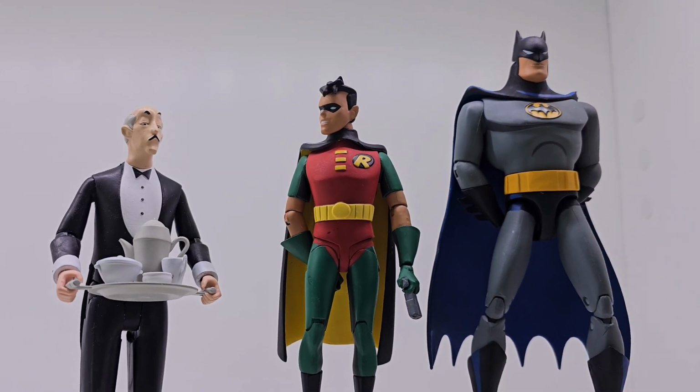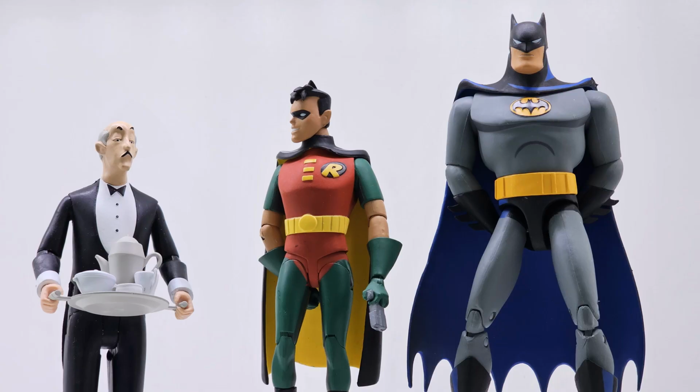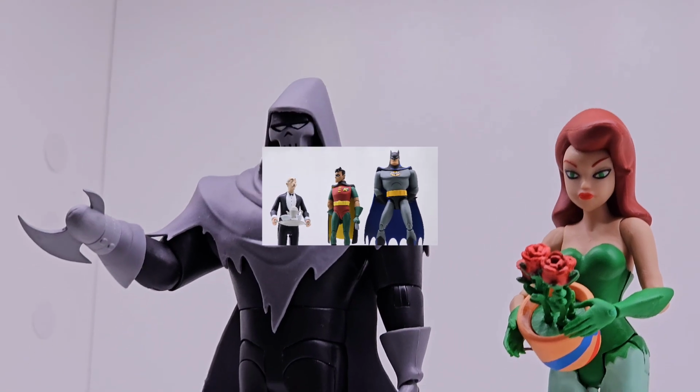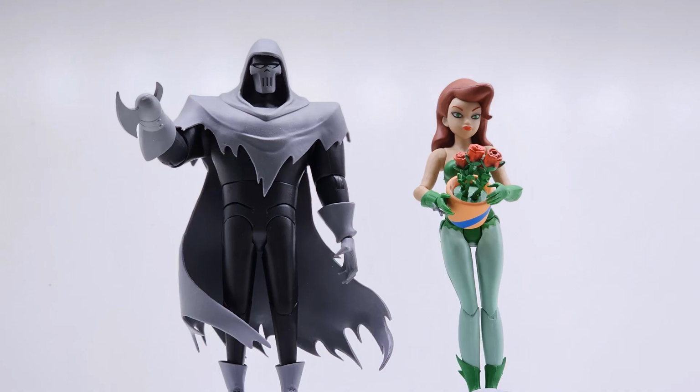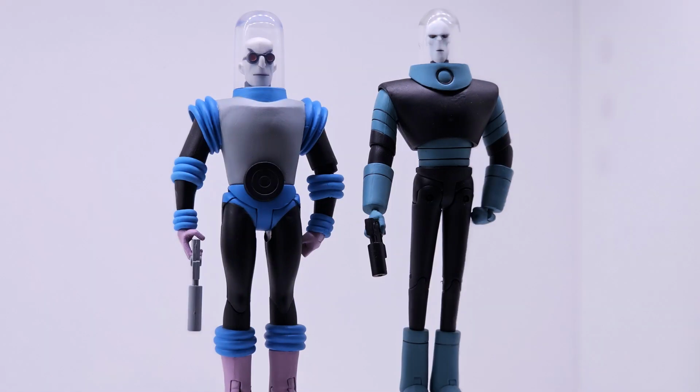Now, these guys are some of my DC Direct figures, some of them being a little older than the others. The Alfred is actually a new Todd McFarlane version of Alfred, whereas these two characters are a little bit older, that's for sure. Zach actually, from Collecting Weekly, helped me find the Mask of the Phantasm, which I really appreciated.